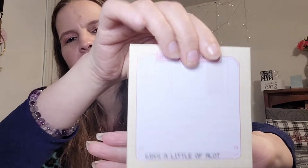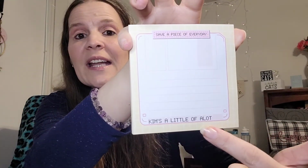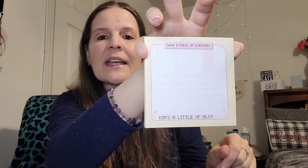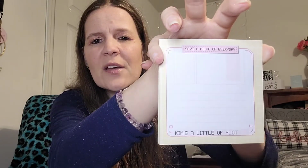And let's see, next I have a pad here. It says, save a piece of every day. Right there. And it's got my personalization down here. And once again, like I said, you can personalize it however you like. And if you have been getting this box and you want to switch it up, or if you want to gift it to somebody and personalize it with their name, you can do that as well. You just let them know ahead of time. And they can get that going for you.